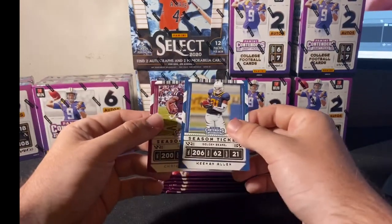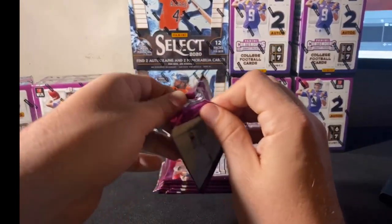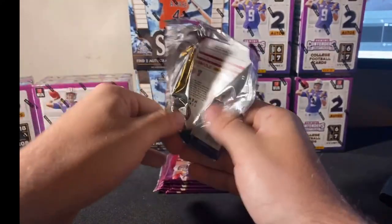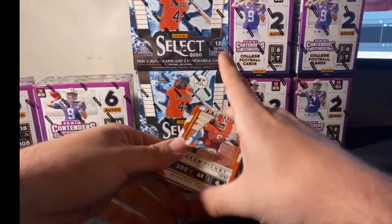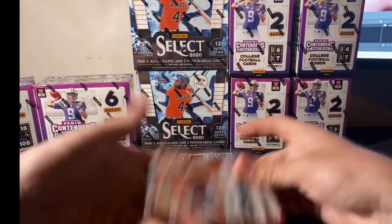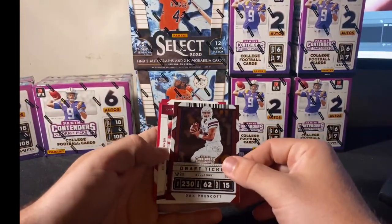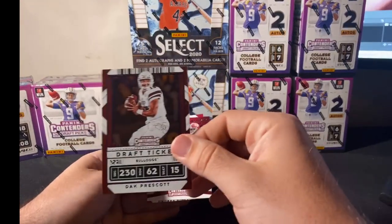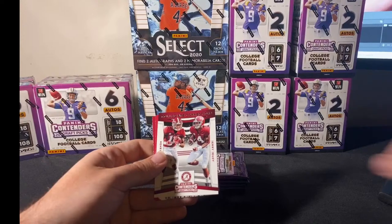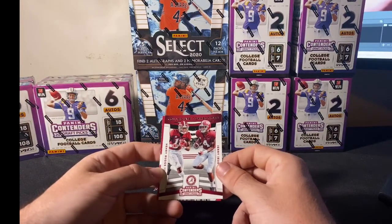All right. Keenan Allen, Christian Kirk. Got a DeAndre Hopkins. Looks like another Joey Bosa. This is one of those red chrome parallels. This is going to be for Dak Prescott. Then we got a nice collegiate connections, Jerry Jeudy, Henry Ruggs III there.